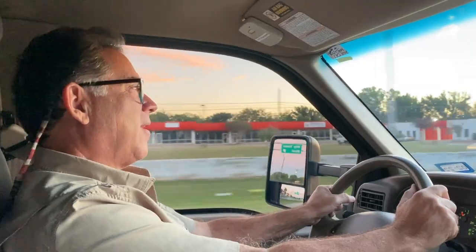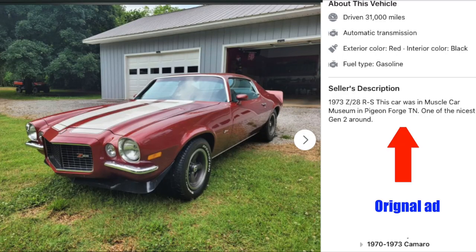Okay, so here we are chasing classic cars again, and my wife and I are heading to Alabama to pick up a really cool car. Yeah, we only buy them if we love them, and this is one that I personally love and would love to own. It's a 73 Z28 Rally Sport Camaro.